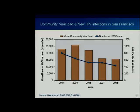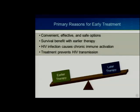And there are a number of different communities and areas now that are really looking at this in a more aggressive fashion. So there are a number of things that have led us to try and use antiretroviral therapy for everyone, including that the dosing is much more convenient, much better than what we had in the past. There's a survival benefit with early therapy.